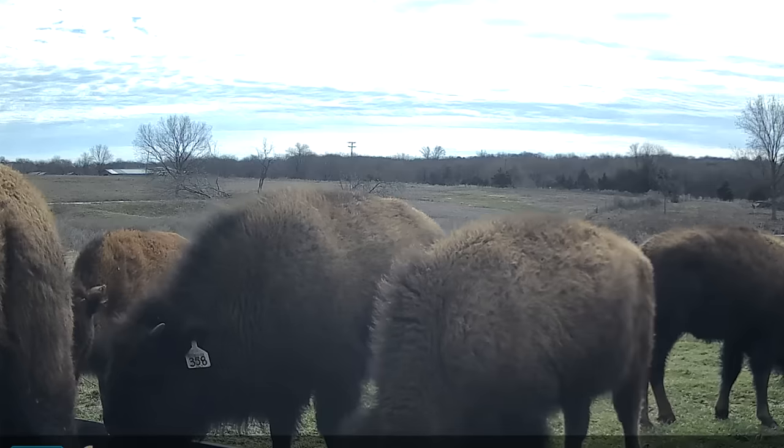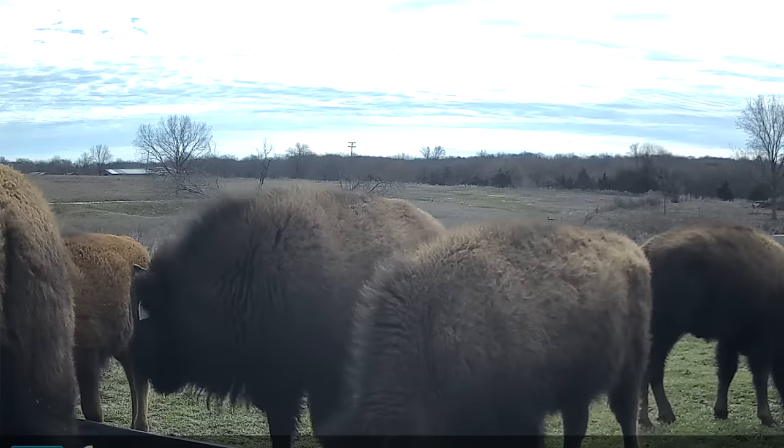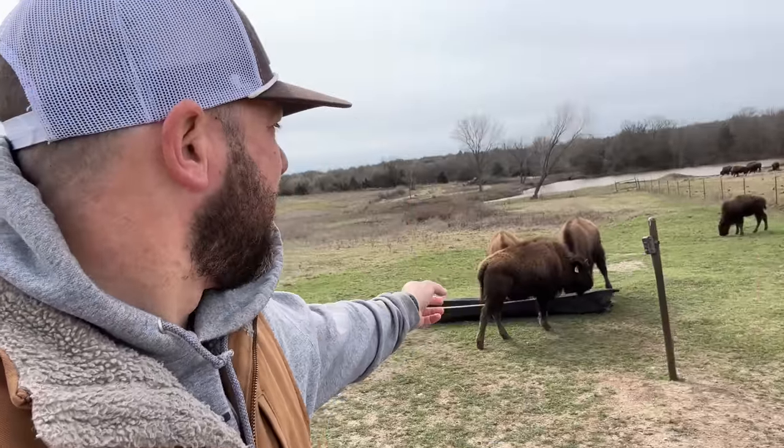I've been feeding these calves right here. I've been trying a little method of catching them. You see, I got a game trail camera up, but we built this gate right here last year. It's called my weaning gate and it's 12 foot wide and we can put it in a lot of places. So I've been feeding them out here.